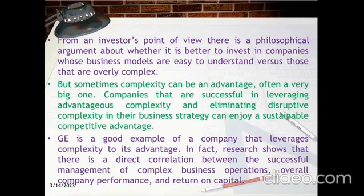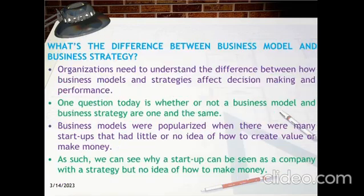In fact, research shows that there is a direct correlation between the successful management of complex business operations, overall company performance, and return on capital. What's the difference between business model and business strategy? Organizations need to understand the difference between how business models and strategies affect decision-making and performance. One question today is whether or not a business model and business strategy are one and the same.